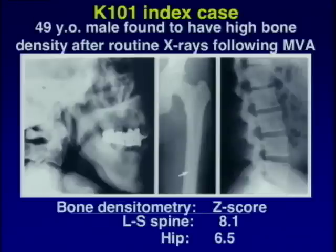And Carl measured his bone density, and he found that he indeed had the highest bone density on the planet. His lumbosacral spine z-score, the number of standard deviations removed from the mean and standard deviation of the population, was 8 standard deviations out. And if you can find a z-table that goes out that far, it's one with many, many, many zeros on the end of it.